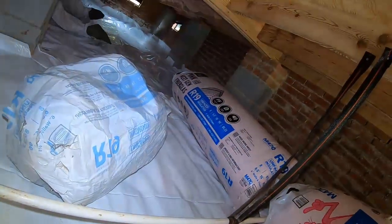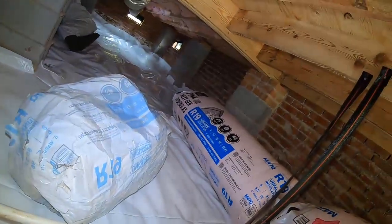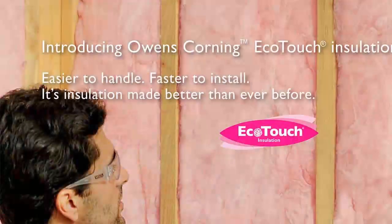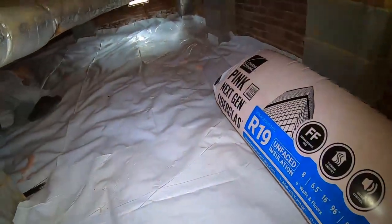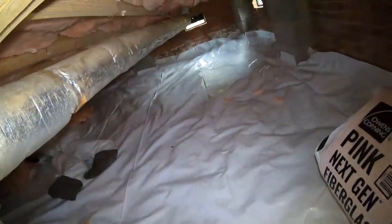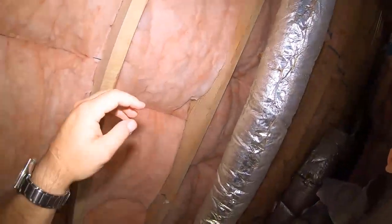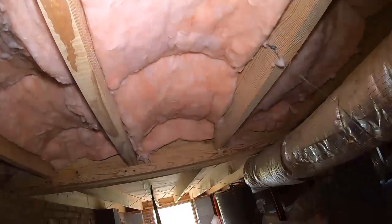There are different insulation products on the market today. We choose to spend extra money to get the good stuff. The Owens Corning R19 pink insulation, and we get that unfaced for a couple reasons. The paper backing on faced insulation can get moldy if the Crawlspace has moisture problems, and so we choose to do the unfaced insulation. We add a fair amount of these hangers here to support that insulation. We put extra hangers in to make sure our installs look clean and neat.